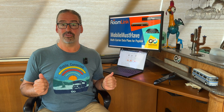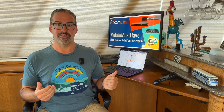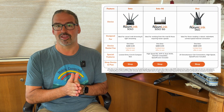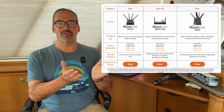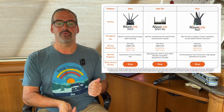Now, the other thing that's new to go along with RoamLink is RoamLink Connect. Now, RoamLink Connect is for people who don't already have Peplink routers and who are interested in RoamLink service and who maybe just don't want to even have to think about the complexity of a higher-end router like a Peplink. So RoamLink Connect is basically being offered as a connectivity appliance. It is a Peplink router that is remotely managed by MobileMustHave and pre-configured with RoamLink on it.